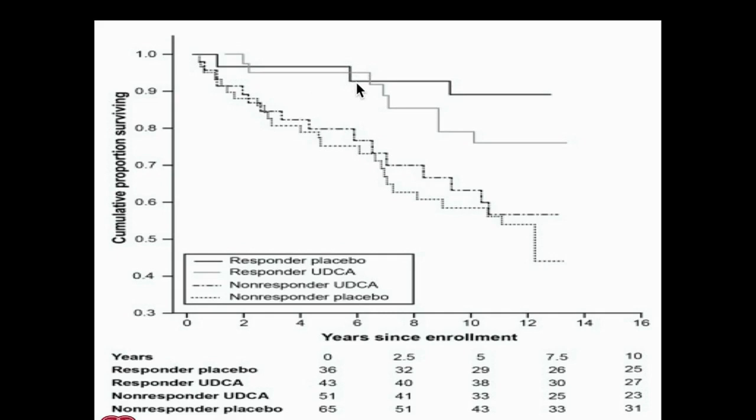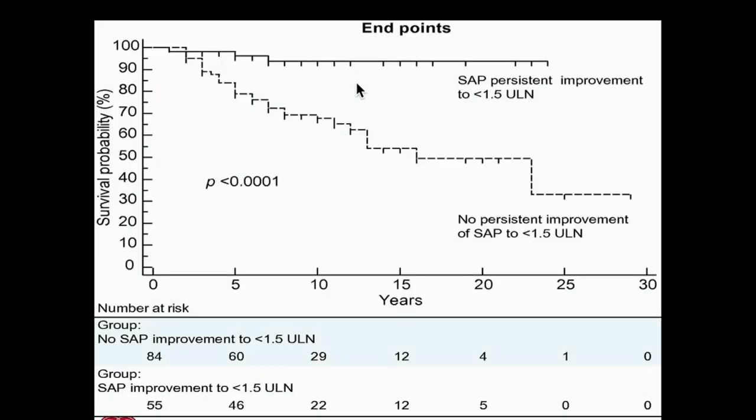So again, the point is that regardless of whether you received ursodiol, if a patient has PSC and you see a reduction in alkaline phosphatase or normalization of alkaline phosphatase, you can counsel them that based on this study, their prognosis is better. This was another study which looked at a different surrogate endpoint of alkaline phosphatase less than 1.5 times the upper limit of normal.